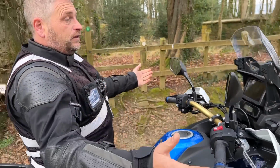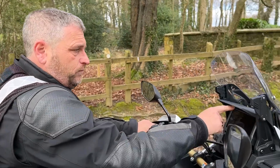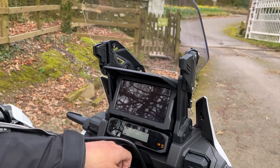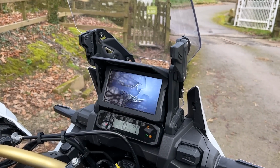Now, up front, there's not an awful lot to distract you at all. So I don't know whether you can come in here, Mark. Look at this beautiful, beautiful thing. And these are the things that I like about Honda. Not only do they make really good engines, but it's a key. So you know that if the bike is on, you've not forgotten your house keys, which is brilliant. See this screen lighting up?